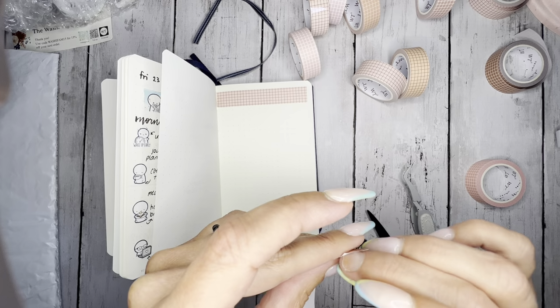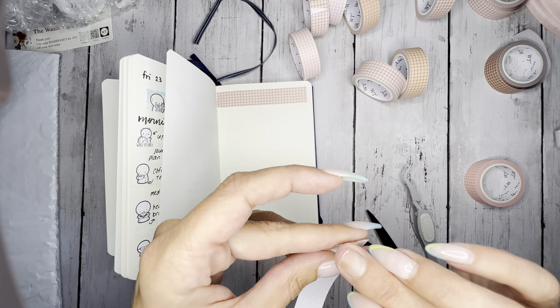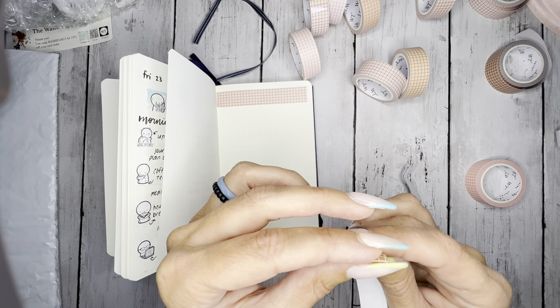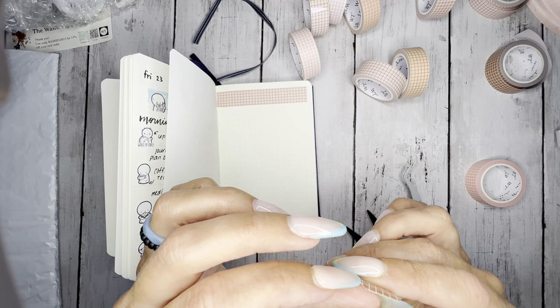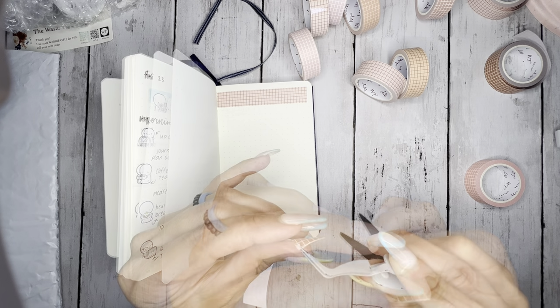So let's see if I can get this. I almost had it and then I got distracted. The cats are going crazy. The kittens, they're playing with each other. It's like their zoomy time. Oh, I was so close.